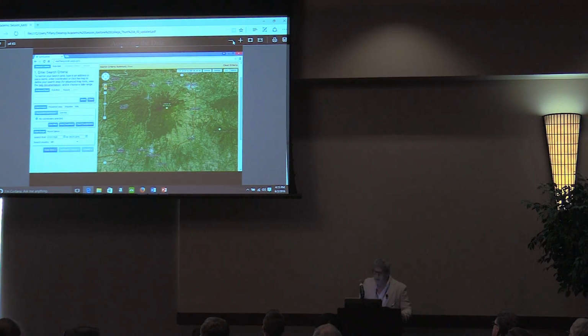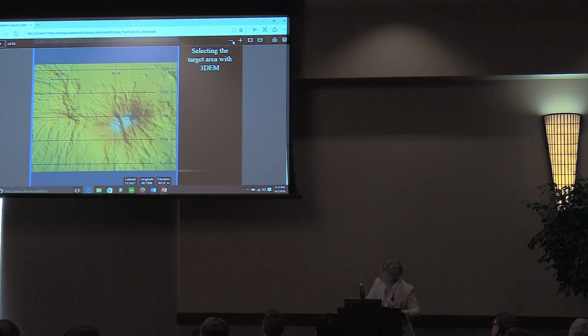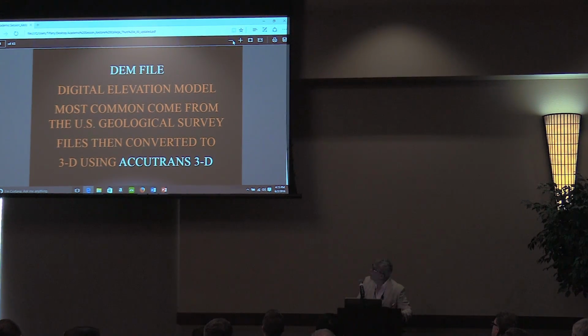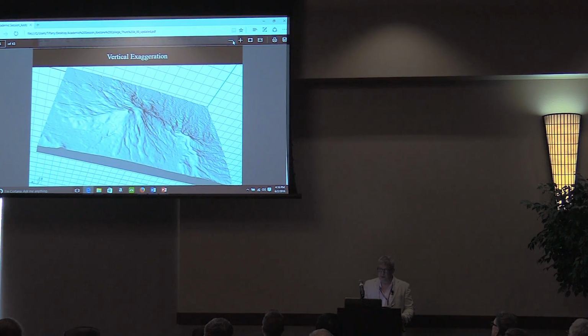These are USGS survey maps, readily available for geologists. And a target area. And this happens to be San Vicente, which I think is in Costa Rica, this particular volcano. This is what a DEM file is. And then these files are converted to 3D files. So there's what it looks like as it's converted. And this is what we did with it.